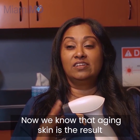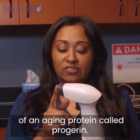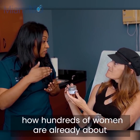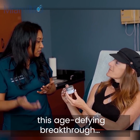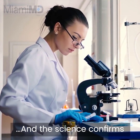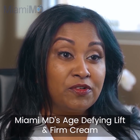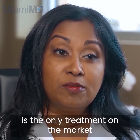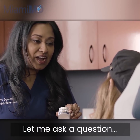Now we know that aging skin is the result of an aging protein called progerin. And we see firsthand how hundreds of women are already raving about this age-defying breakthrough. And the science confirms Miami MD's age-defying Lift and Firm Cream is the only treatment on the market to address this problem. Let me ask a question.